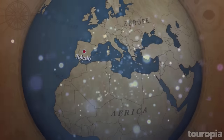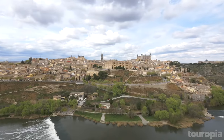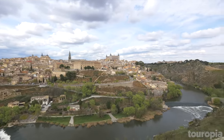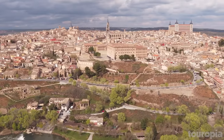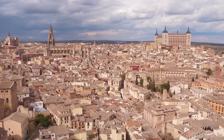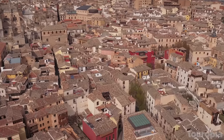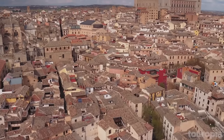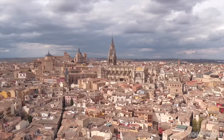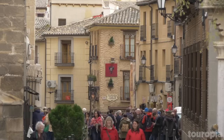Number 2. Toledo. Perched on a mountaintop in central Spain, Toledo served as the Spanish capital until the 16th century. Because it was inhabited by Jews, Christians, and Muslims for many centuries, the city is sometimes called the City of Three Cultures. Today, Toledo is a popular destination for its wealth of historic art and architecture that dates back to the Roman Empire. The best thing to do in Toledo is to get lost amid the medieval streets and admire the old architecture that includes a stunning cathedral, synagogue, and mosque.